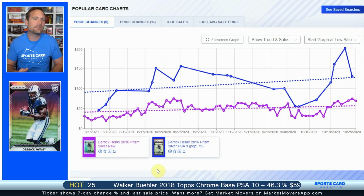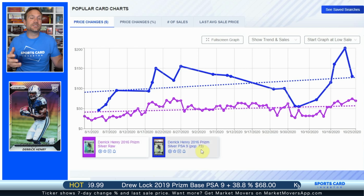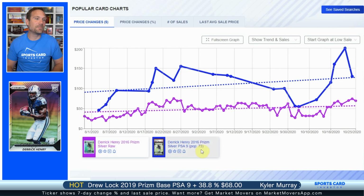I put 2 different variations of the card up here. We've got this silver card raw, that is the bottom line, and then we've got the silver card in PSA 9 as well. That is the top line. There have been very few of the PSA 10s that have sold recently, so not enough to graph, but the raw and the PSA 9 you can see there.